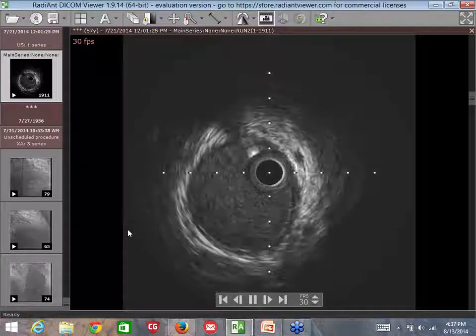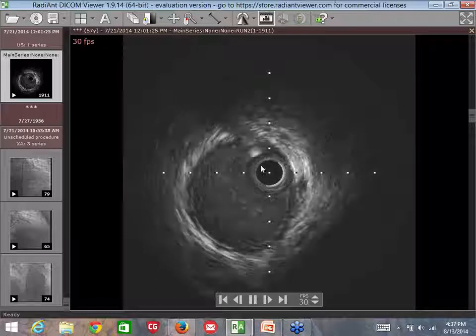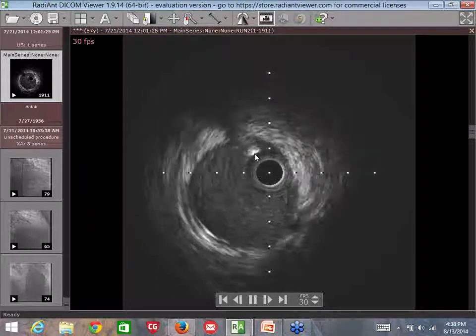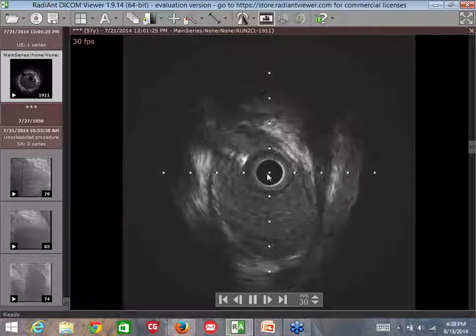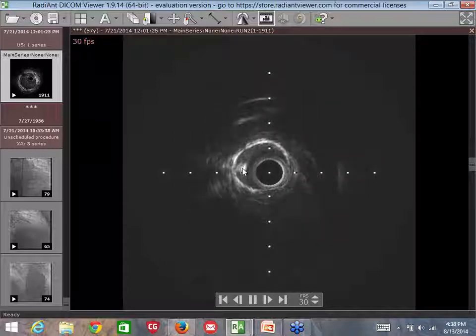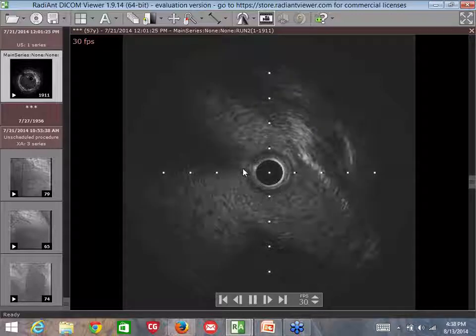This is a pretty normal coronary artery. This is the probe of the IVUS, intravascular ultrasound. These are marks of 1 millimeter length. This is the coronary guide wire.